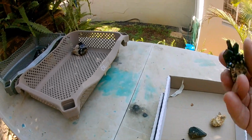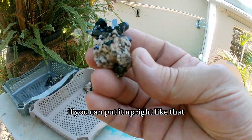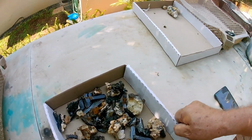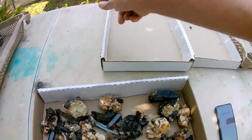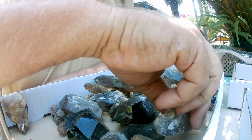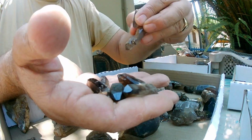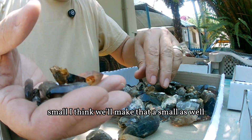Right. What about this one? It's got a nice little spray, if you can put it upright like that. Let me get some more order. Right, let's have a look. Small, small, small, small, small, small, small. I think we'll make that as small as well.